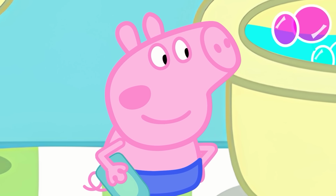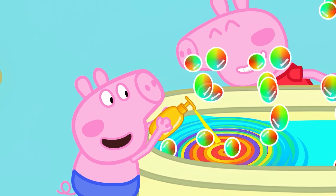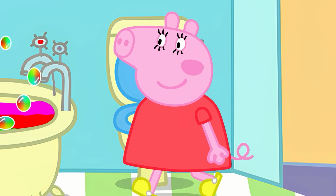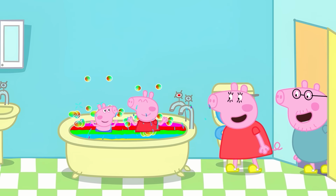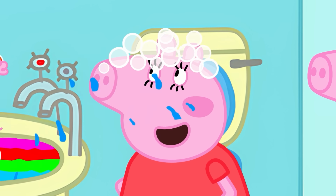Huh? Aha! Wow! A rainbow whirlpool in the bathtub? Mommy Pig is surprised. Ha ha ha! And Daddy Pig can't believe his eyes. Oh dear, Mommy Pig gets splashed too! Haha!